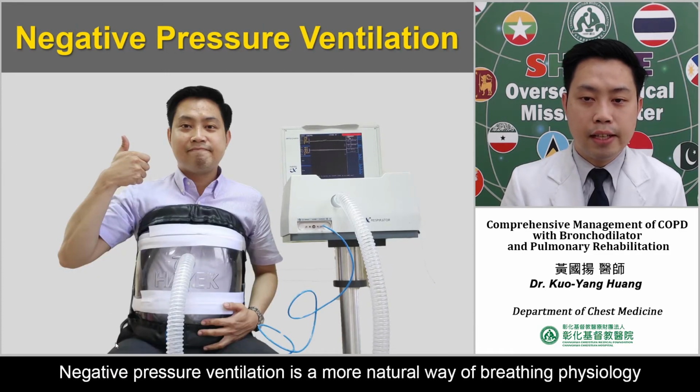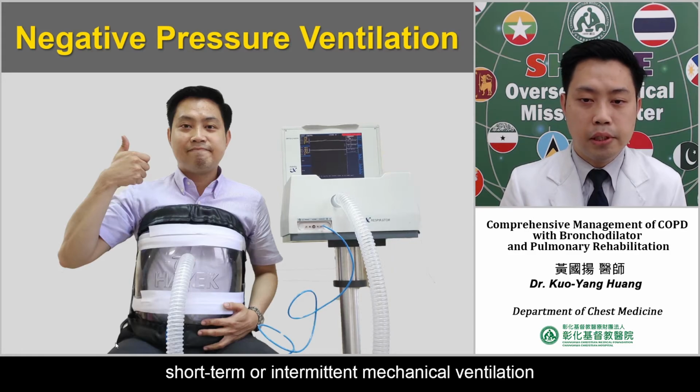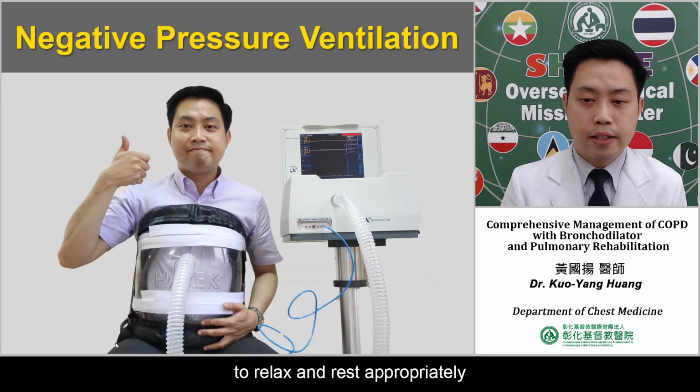Negative pressure ventilation is a more natural way of breathing physiology. In general use, short-term or intermittent mechanical ventilation is used to assess the expansion of lungs, help to clear the respiratory tract sputum, and allow the respiratory muscle to relax and rest appropriately.